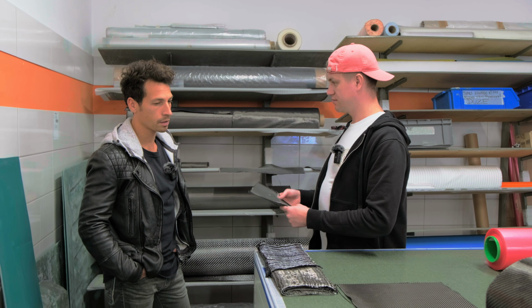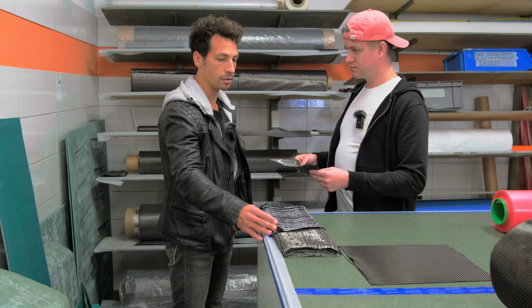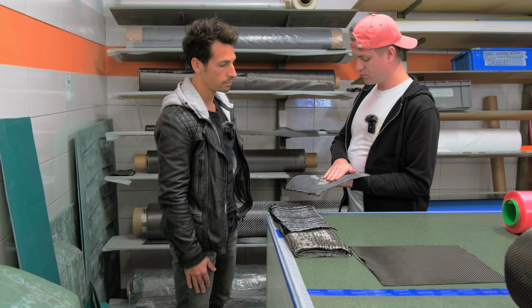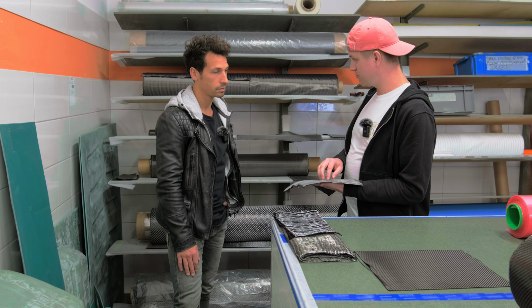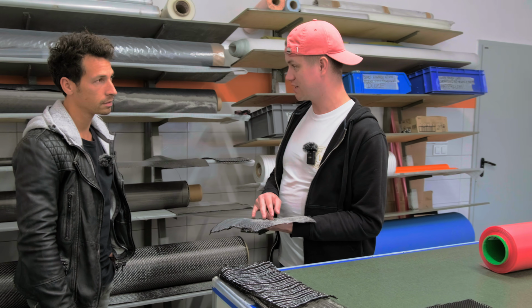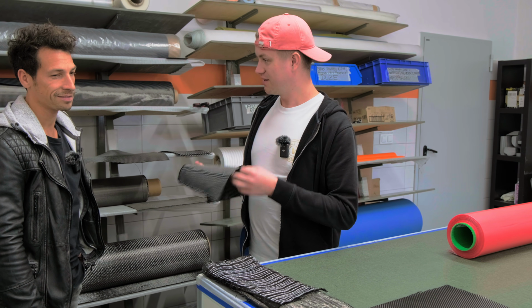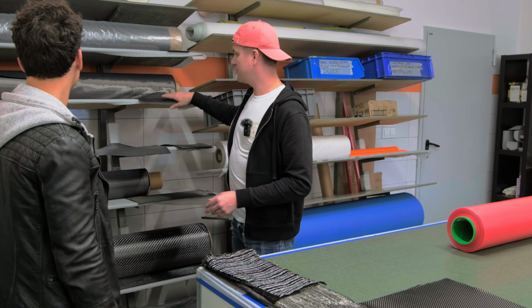Yeah. So maybe it's even stiffer and more durable than stock products, right? Yes, exactly, because this is the one which is used to make the carbon fiber monocoques, which theoretically are the strongest parts in the car. Yeah, but this one is 3 times stronger than this one. So actually, everything depends on what kind of material you use.